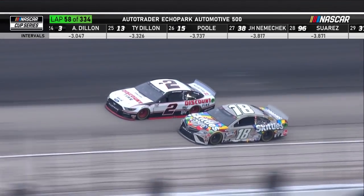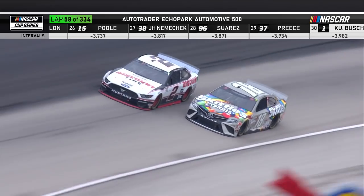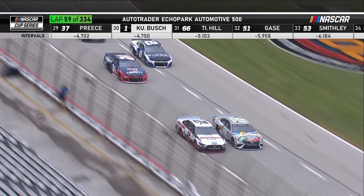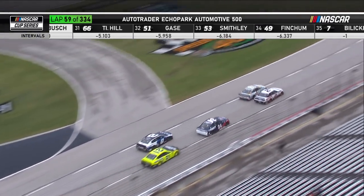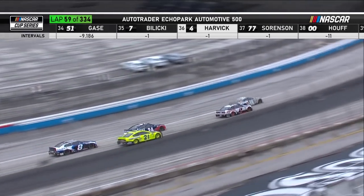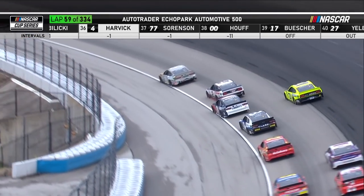You can see that 2 car, how low he is, right? Think about the difference between that and what we saw on Sunday when this race started. Brad would have been up in that black part of the racetrack. He doesn't want to go there. He's afraid to go there, so he's really pinching that 18 car off. And you see William Byron. He says, I like the bottom. I'm going to turn left in that 24.